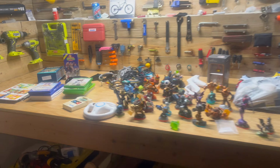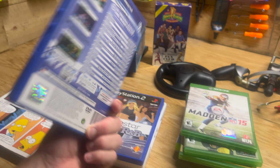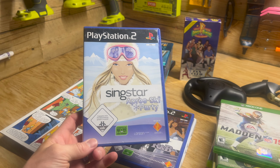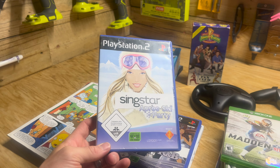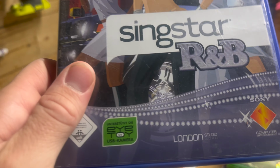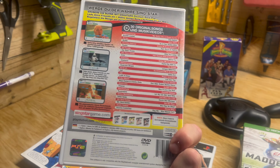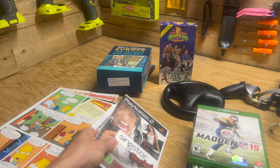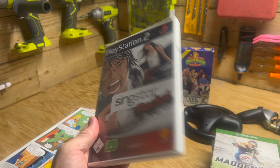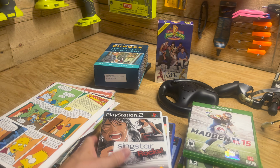Got some good stuff this week. I'm over here in our game section. We got these, I think this one's London, some kind of foreign PlayStation 2 games from London Studio. This one's like a Dutch one. These seem to have a little more value, like 15 bucks each. I haven't really seen foreign PS2 games before.